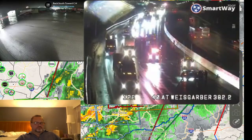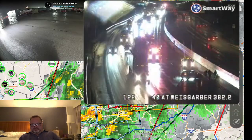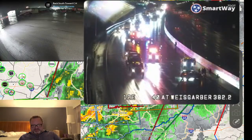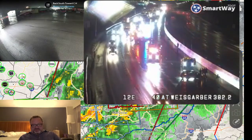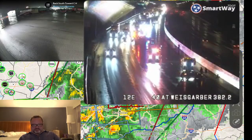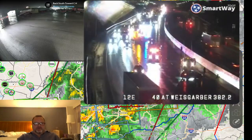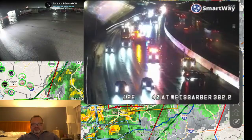A tornado watch has been issued for your location. So let's see where the tornado watch is at. The tornado watch still does include Knoxville until 2 a.m., according to the National Weather Service. I'm not 100% sure why, because I think the line of storms will be completely through by then.